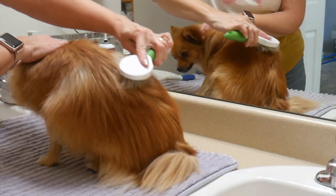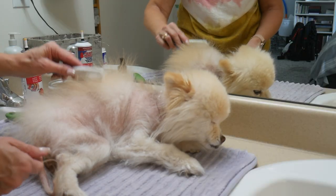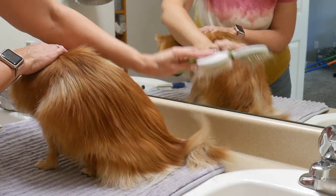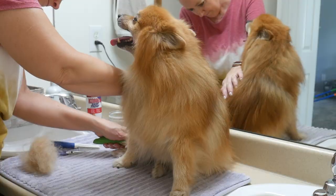Pomeranians have a double coat, which makes them susceptible to matting, so it's important to brush them often. Mom tries to do this routine at least once a week, but our boy got married, so she's been very busy. The more often she does it, the easier it is on us. But I still low-key hate it.